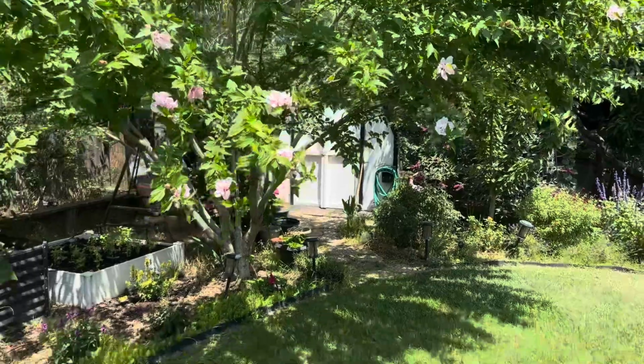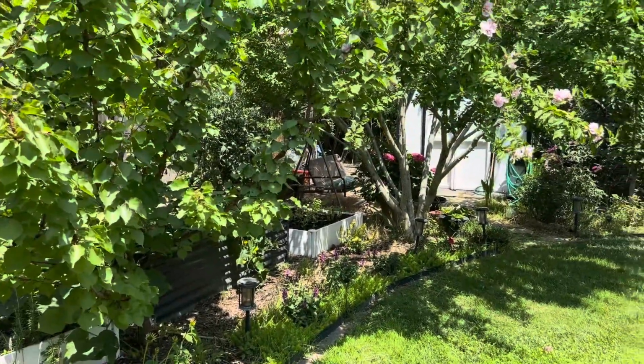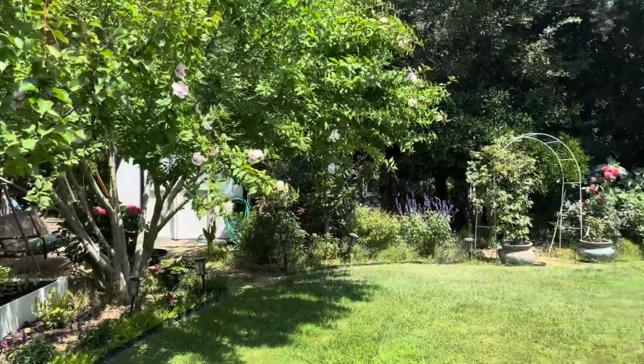So now I'm going to show you approximately how the garden looks from my view right now. I'm going to go very, very slow.